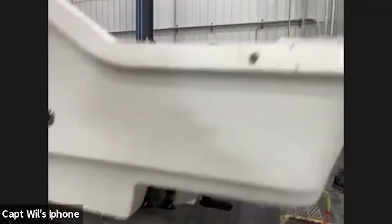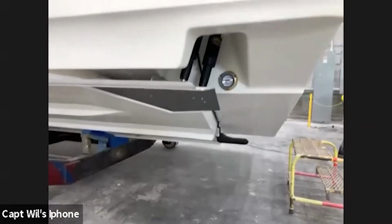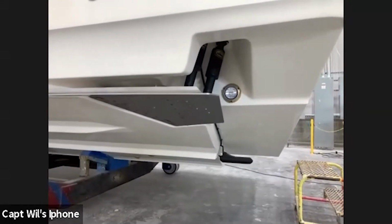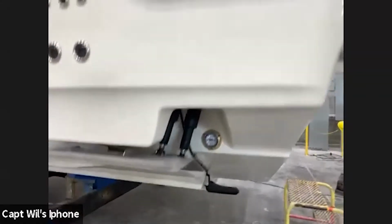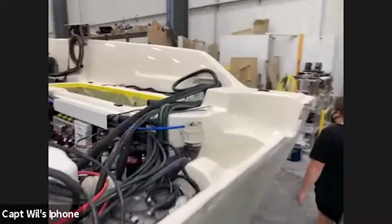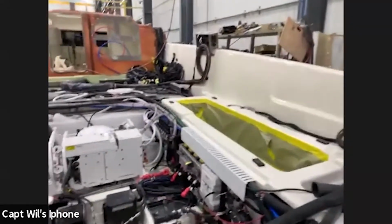One of the key features that I always like to show people is our proprietary, patented trim tab system there. Triangular tabs that really do affect the quality and ride of the boat. And then, of course, we have the interior of the boat that's being assembled right now as we speak.